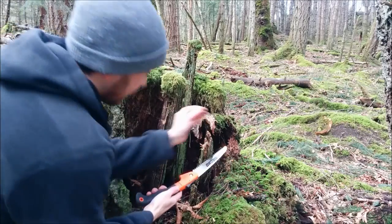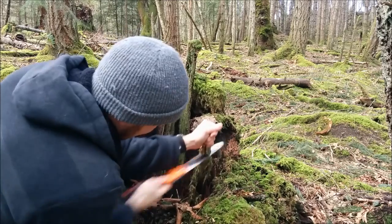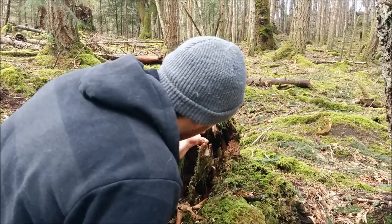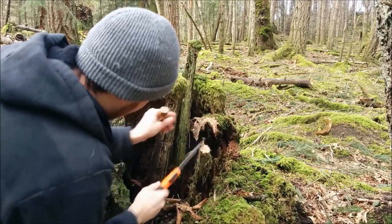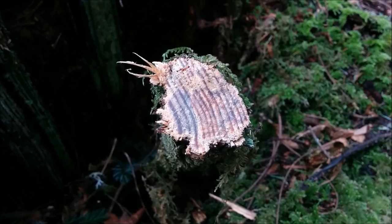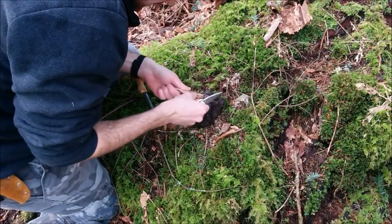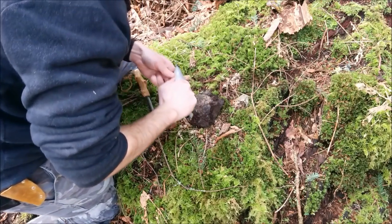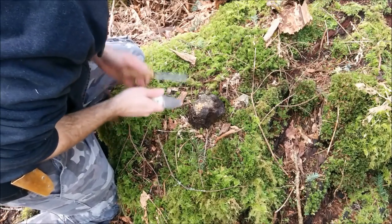I'm gonna saw off a piece and then we'll test it out, just so you can see that I'm not lying. Oh yeah, it's a nice piece. So I'll just quickly make up a few shavings of this fat wood and just show you how easy it is to light up. I don't have the best working surface right now. And then we'll just hit it with the ferro rod.